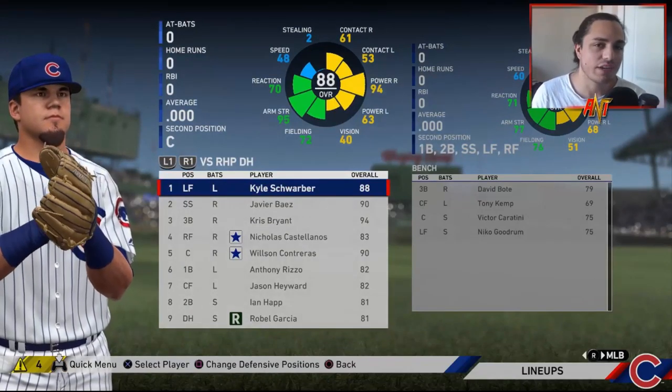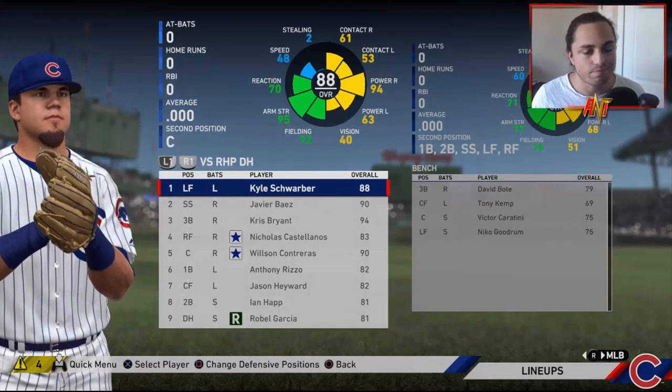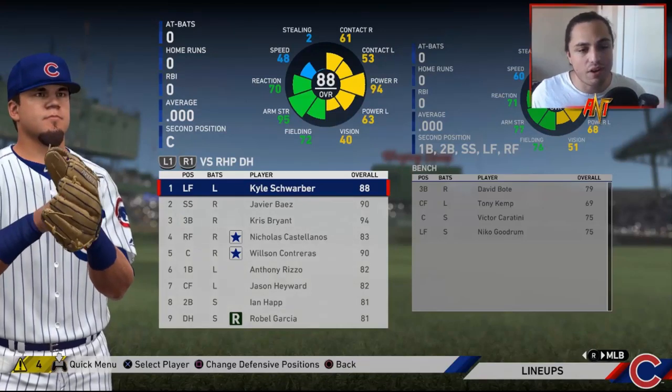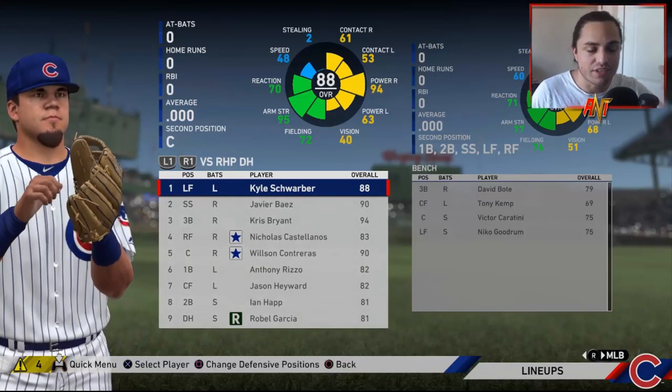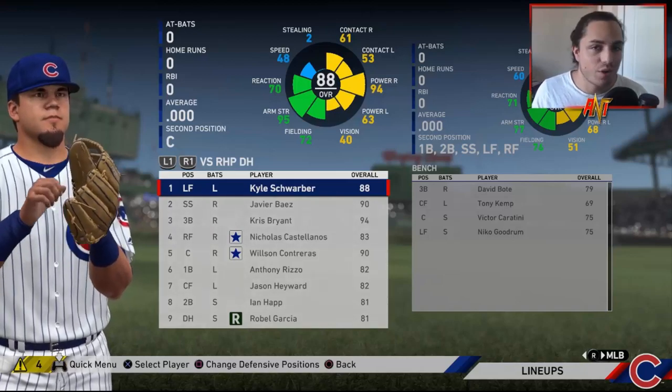I have a feeling trades are going to need to be made at the deadline, but again, I could be wrong. Everything could be like the best season we've ever had, and then we win the World Series. So we'll see. And let's just go into it, see how things play out.